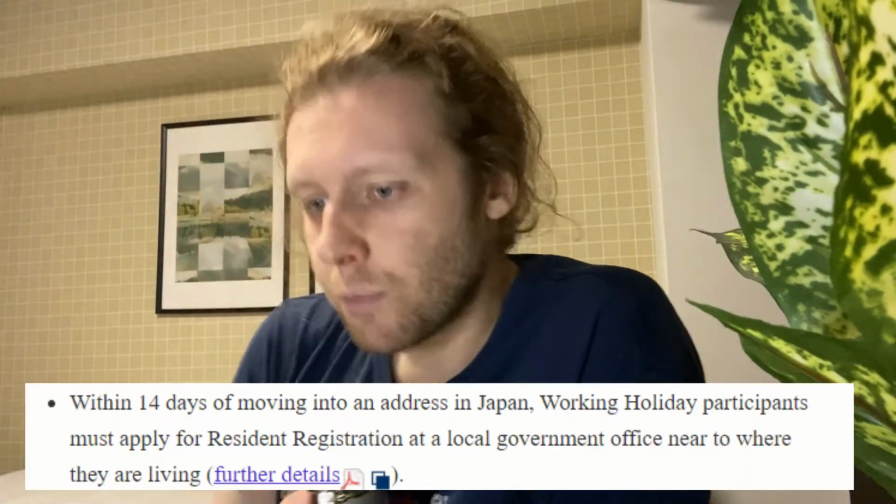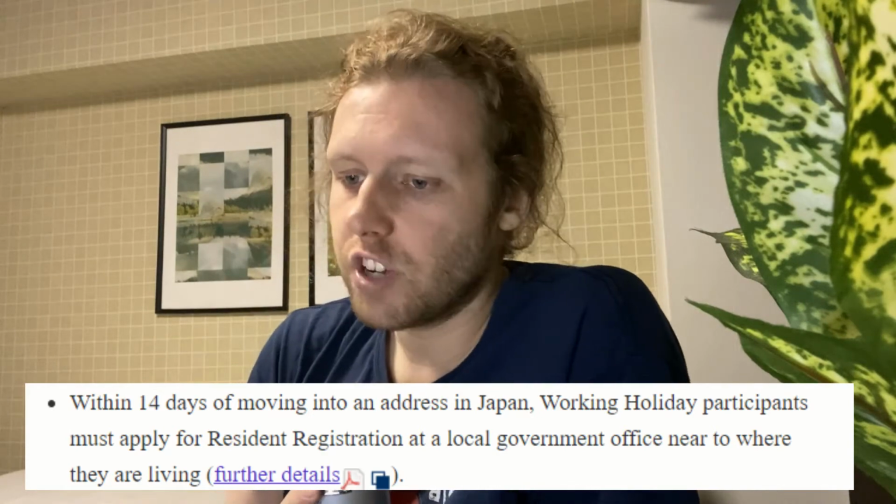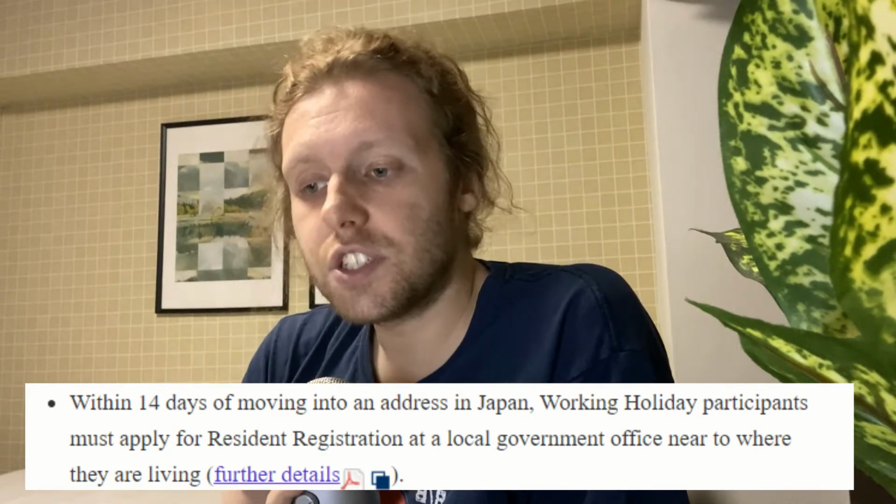Firstly, I'm just going to quote this directly. Within 14 days of moving into an address in Japan, working holiday participants must apply for resident registration at a local government office near to where they are living. Now, there's a lot of different things in there and it's not super clear. And this was something I struggled with. In addition, if you do not do this within 90 days of landing, you may be deported from the country. So this is essential to get sorted.